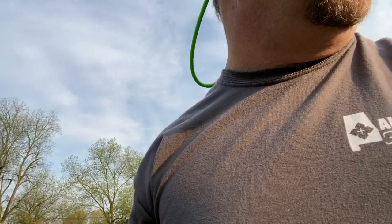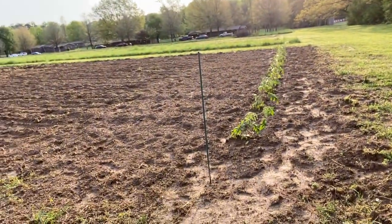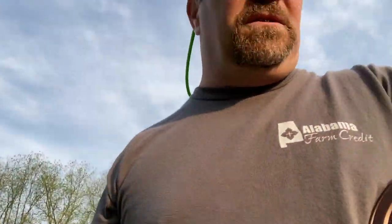This morning, after the cold front came through last night, we got a good bit of rain. Tomatoes got a good bit of rain, which is good. They're kind of perking up this morning. I'm going to have to get out here and get them staked and strung just as soon as it dries out enough for us to get in to do it.